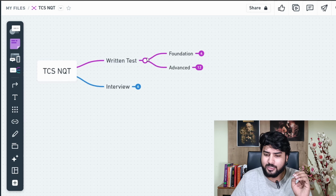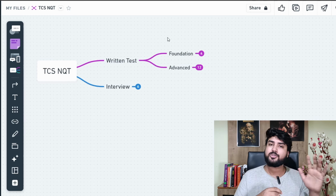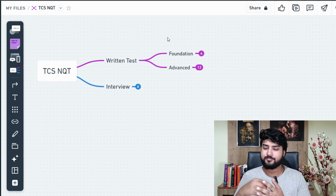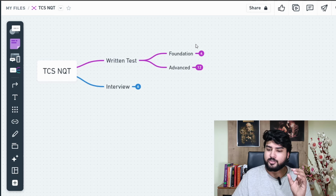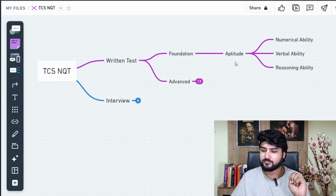Let's understand that. So the written test has two sections. One is the foundation, one is the advanced. Foundation is for Ninja, advanced is for Digital and Prime. Okay. So foundation is basically just aptitude. Okay. Nothing but aptitude. You have numerical ability, you have verbal ability, and you have reasoning ability.